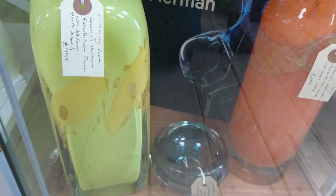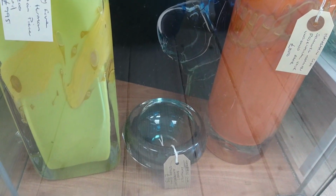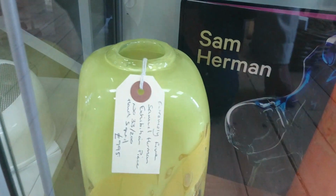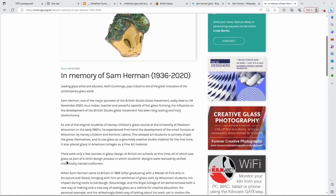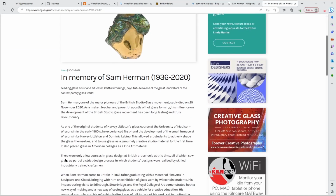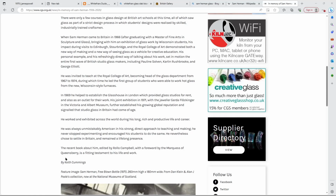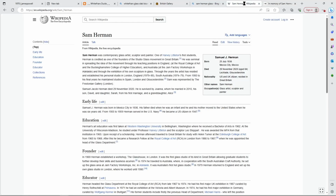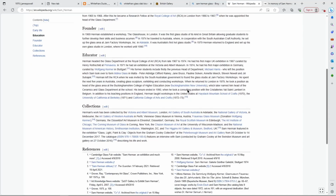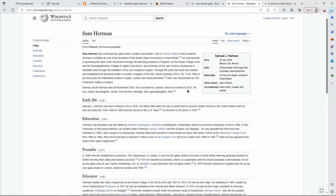Sam Herman exhibition piece. Yeah, I don't know who that is. Well, there's a whole book for him here, so we can look him up. So Sam Herman has an obituary in the Contemporary Glass Society. Yeah, so there's a bit of information. He also has a wiki page. So yeah, he was a proper person.